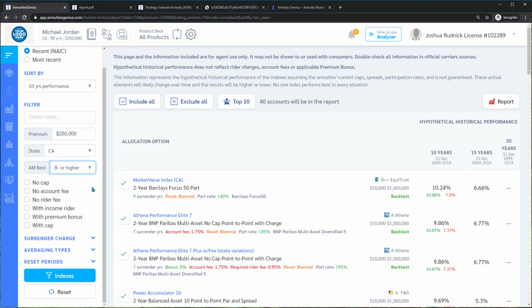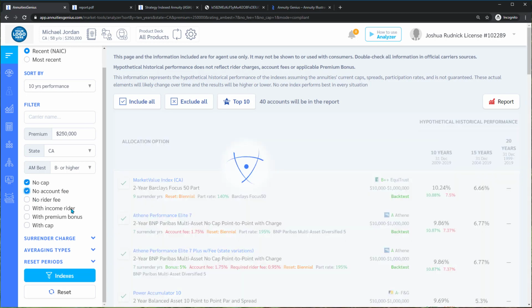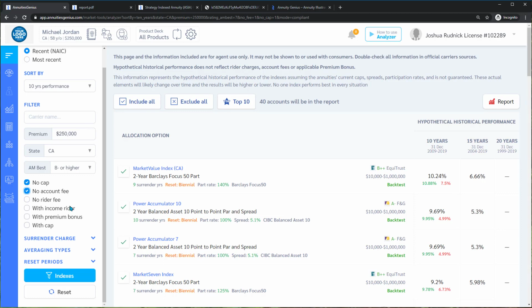Let's say for the index, we don't want it to have a cap. You just click no cap. All right, if you don't want account fees, I see account fees here. Yeah, no account fees. Everything is one click away.